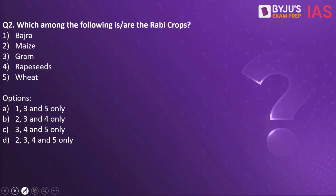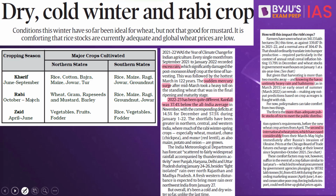Now let's look into the next practice question. Which among the following is the Rabi crops? Bajra, maize, gram, rapeseed, wheat. The answer to this is 3, 4 and 5 only. Why have we taken this practice question? Because this article on the Indian Express makes a reference to the Rabi crops.